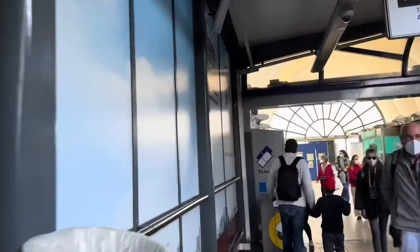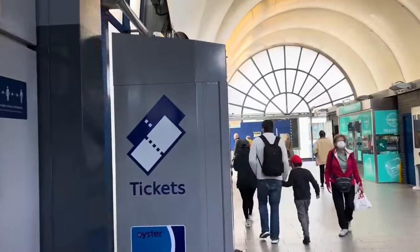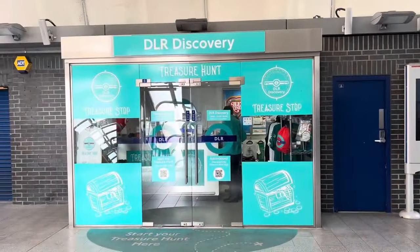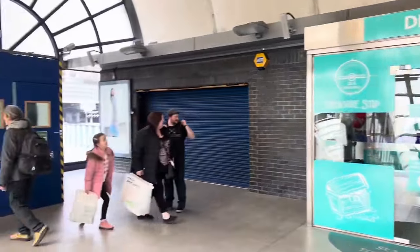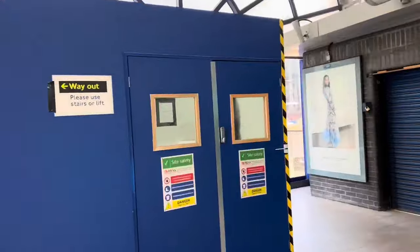Well, that's our ride on the DLR complete. So it's another mode of transport taken care of. Just going to head back now to get the bus back to Blackfriars. Interesting, a treasure hunt on the DLR. I'll have to try that one day.